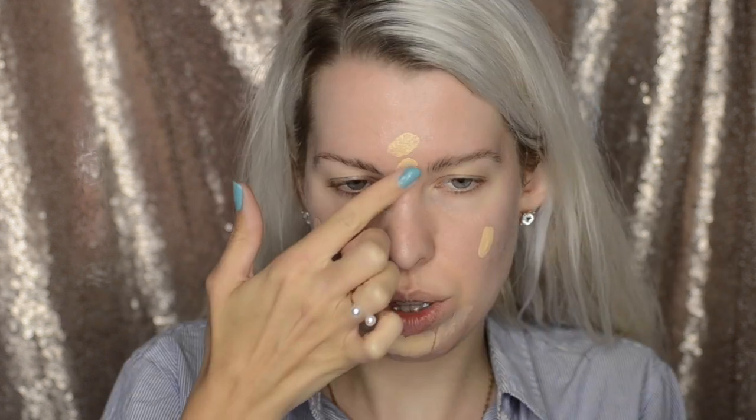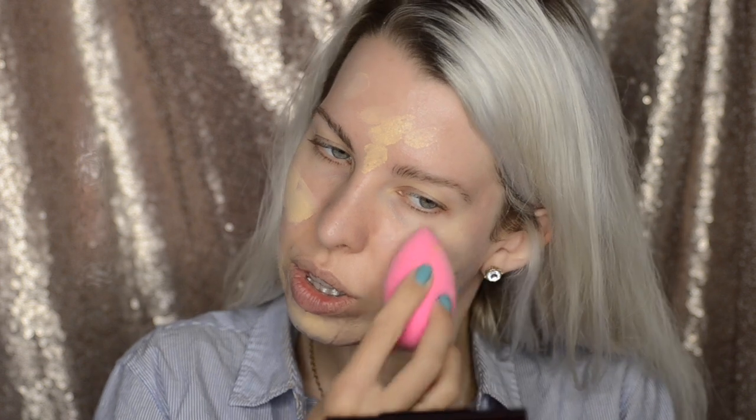Then this is the YSL Touche Eclat Foundation. I'm just blobbing it in the key areas, building it up, especially around the jaw where I get a lot more spot prone skin. And then I'm just using a beauty blender to blend it across. So this is like a sheer to medium coverage, really beautiful glowing texture, and it does last really well on the skin even though it has a glow.